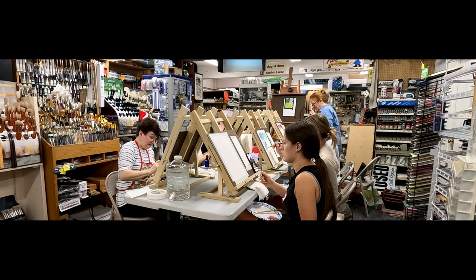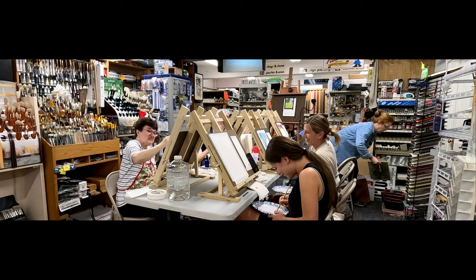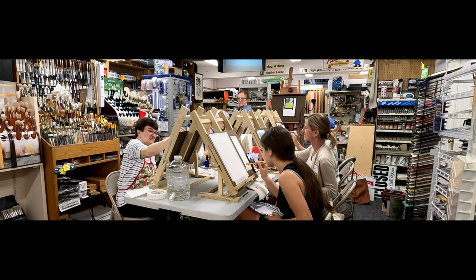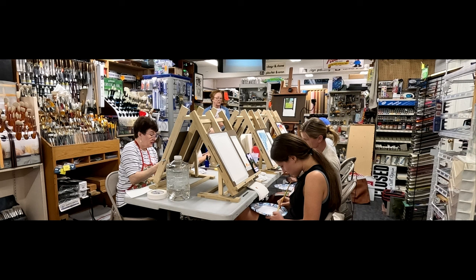What happens when our water gets really dirty? I'll dump them out. We're going to be on our background. Oh, boy. Okay. Nothing is permanent, so don't worry about it. Darker is fine. Just let it dry before you go on to your next shape.